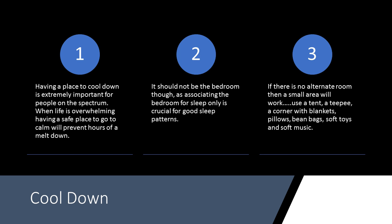One of the things that it's important for people to understand is it should never be in the bedroom. Bedrooms should be associated with sleeping and not other activities, because sleeping is a difficult thing for some people. If there is not an alternate room where there can be a cool-down area, then it could just be a tent, a teepee, some blankets and pillows in the corner with soft music and soft toys, and just a place where it's quiet and peaceful.